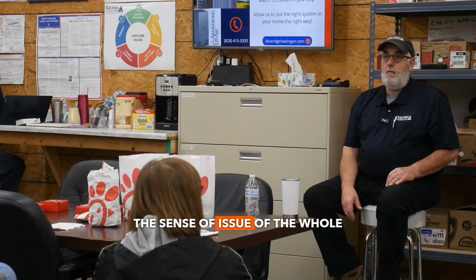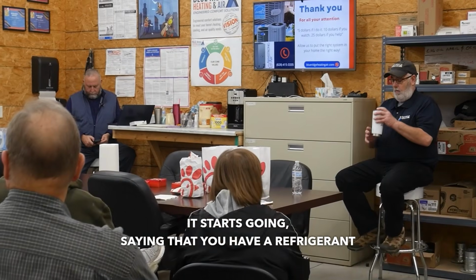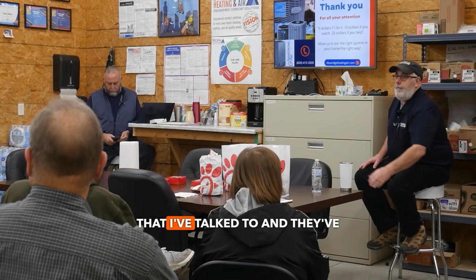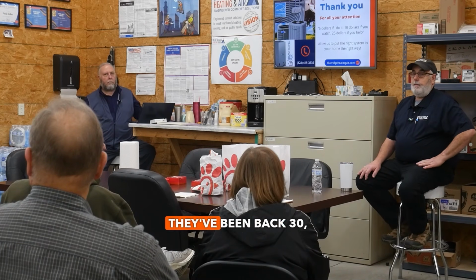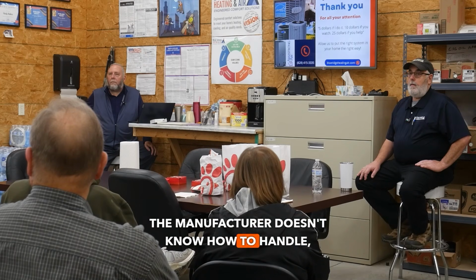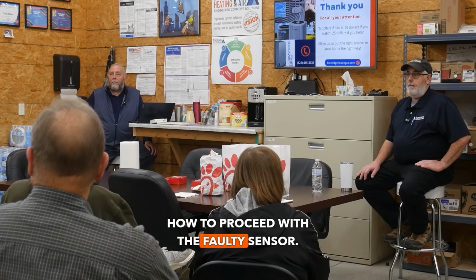The sensor is the issue of the whole equipment, because you've got that refrigerant sensor and say it starts saying that you've got a refrigerant leak, but you do not have a refrigerant leak. I've got people in other companies that I've talked to, and they've installed them. They've been back 30, 40 times to the same unit, and the manufacturer doesn't know how to proceed with this faulty sensor.